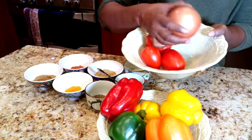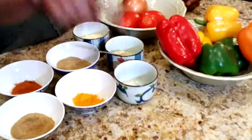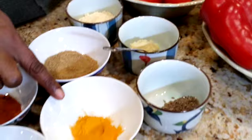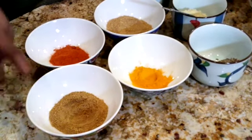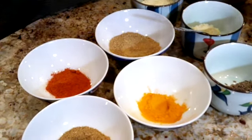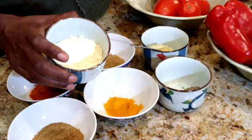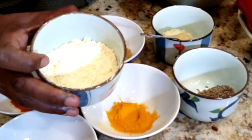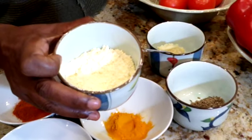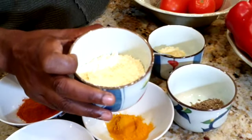And then I have 1 onion and 3 tomatoes, 2 tablespoons of cumin, ginger garlic paste. If you don't have ginger garlic paste, you can use ginger powder and garlic powder. There's a tablespoon of turmeric, 2 tablespoons of coriander, a tablespoon and a half of chili powder, not too much, because there might be a little spiciness from the peppers. And this is the most important ingredient, and something very special: chickpea flour, or besan. This besan really transforms the dish. It adds to the taste, and it sucks up all the moisture to make the dish a little bit dry at the end.